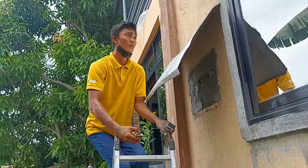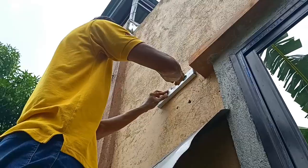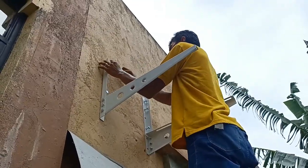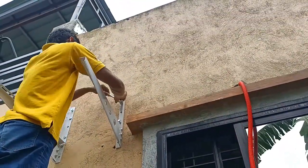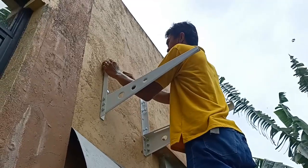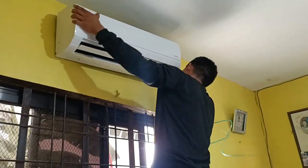Going on the outside now, Jonnel repeats the same process that he did on the inside: outlining, drilling, and installing the brackets with bolts and nuts. In order for the indoor unit to be connected with the outdoor unit, a wire is pushed out to connect the 2 systems. As he is taking time, let's check his co-technician Joel on the inside again. How do you know if the unit is intactly placed?